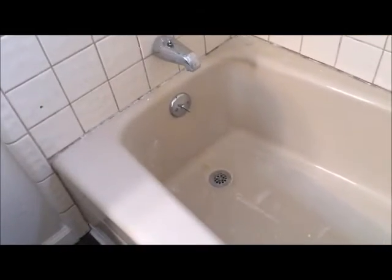It's not in too bad of condition. However, the customer has other new fixtures in here and they want to update this color. So this will be a full day job to complete, and we'll follow up once we're done.